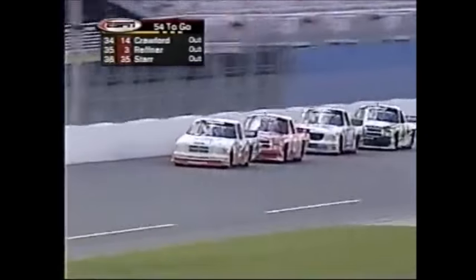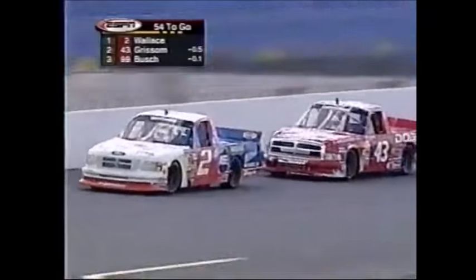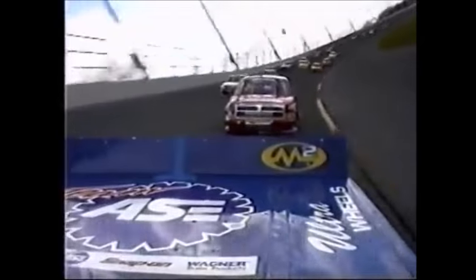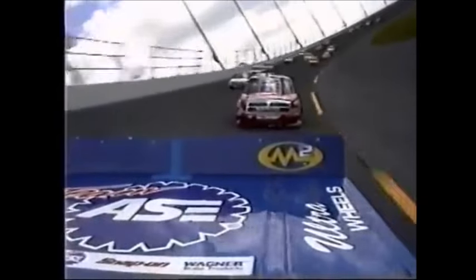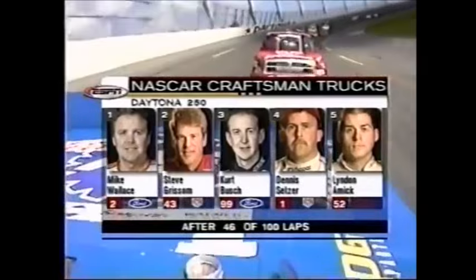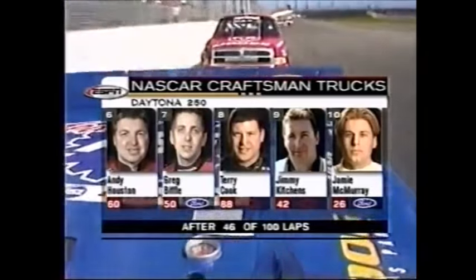Lyndon Amick almost pulled up in front of Jimmy Kitchens, got turned right into the wall head on. Kitchens backed off just a little bit to allow Lyndon Amick to have that spot. On board with Mike Wallace, our current leader. There's the top 5 at the Daytona 250. It could change before we come back. See you then.